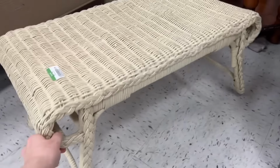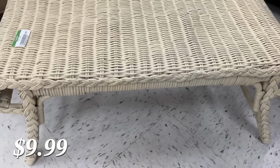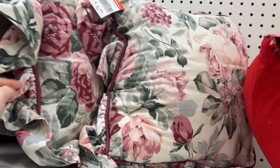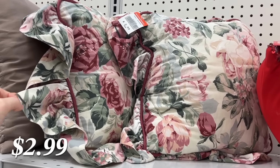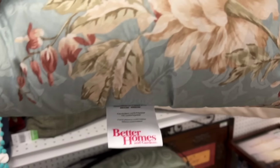I loved this cute wicker footstool. I wish I had an indoor patio for it. It was a tad wobbly, to be honest. And then these pillows would be perfect on, again, white wicker chairs for that shabby grandma chic look in a sunroom.